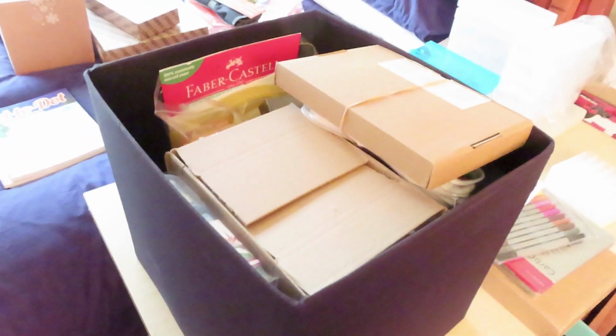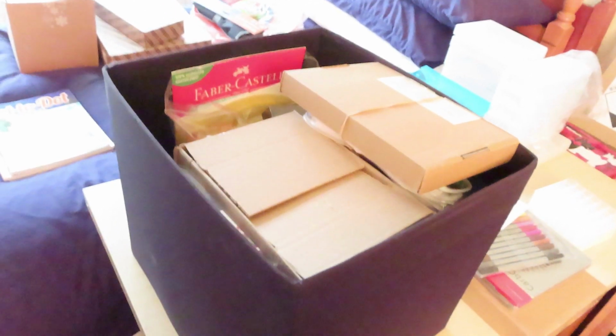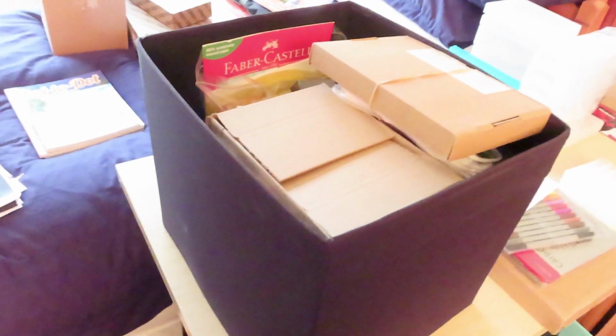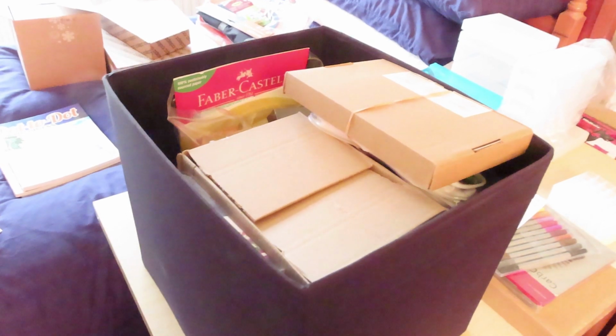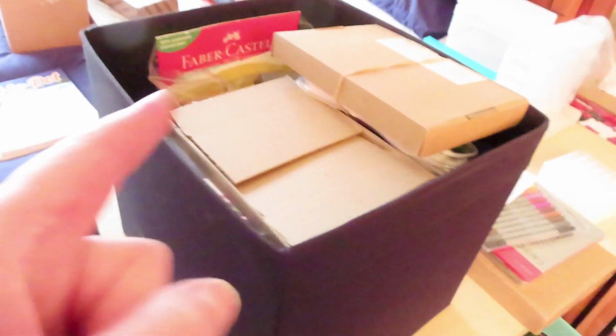So what I might do is put a post-it note on them with the review that I want to do, write it in a notebook, and then put these bits in with the composite parts. You know, water-based markers with water-based markers, pencils with pencils. I don't think there's any pencils in there. There might be though. Anyway, I'm not going to do that now, but I know what's in here because I've just gone through it.